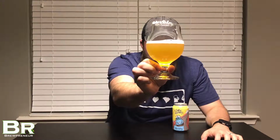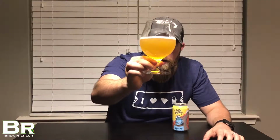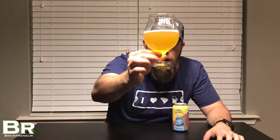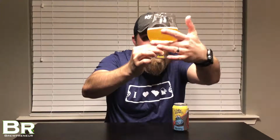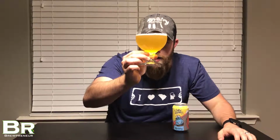We have a golden color, hazy golden color actually. Not as hazy as some of the hazy type IPAs we see. I'm not seeing any particulate in this beer. There is just some haze in it for sure. It is definitely more transparent than the Juice Willis from the other night. This is, I would say, still translucent. You can't see completely through the glass, but it's not blocked off either. But yeah, nice golden color there.